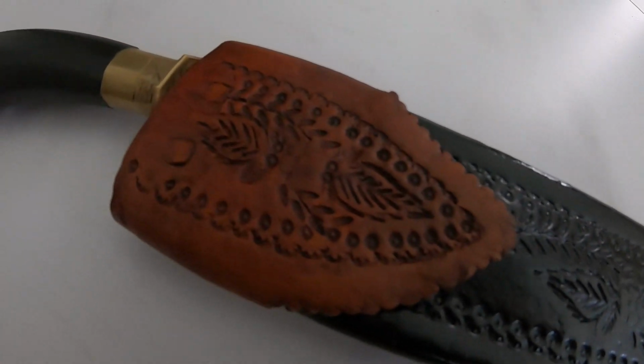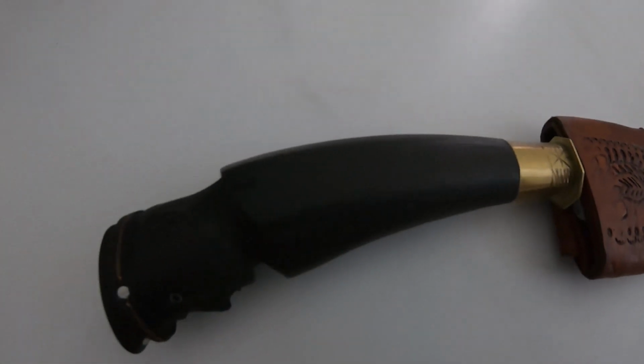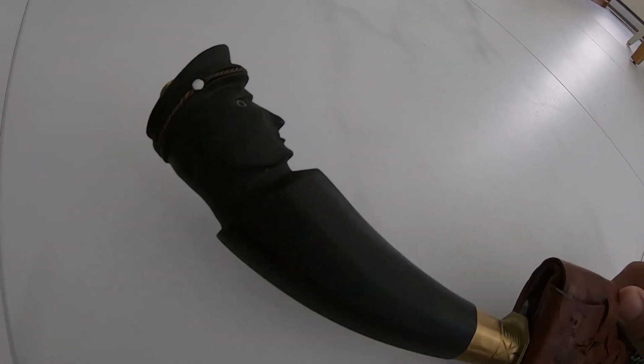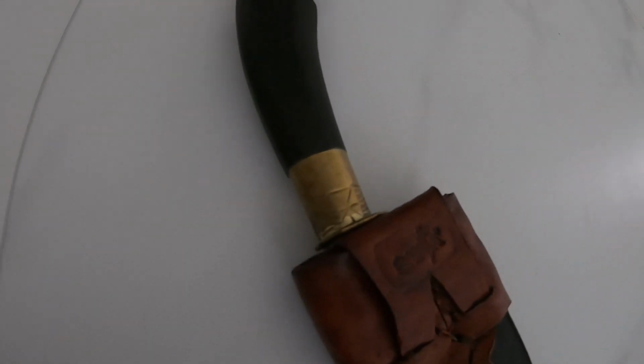So yes, this does come with a nice leather sheath, stamped and everything. Nice work on the collar there, and you can see the captain or general looking figure there. I think it's General Luna, but don't quote me on that. My memory might not be serving me too well right now. But anyway, historical military figure, and yeah, there's a belt loop, nicely fashioned. At the end, there's an opening in the scabbard to let the rainwater out if you're caught in the rain.